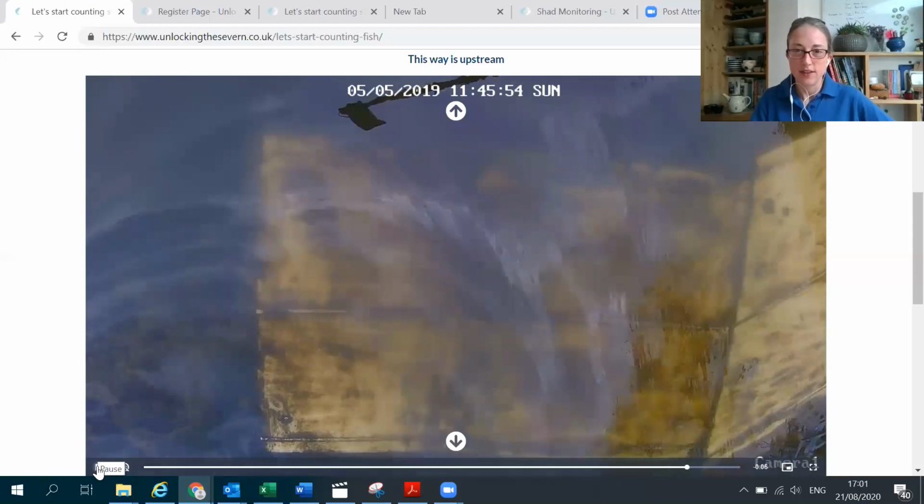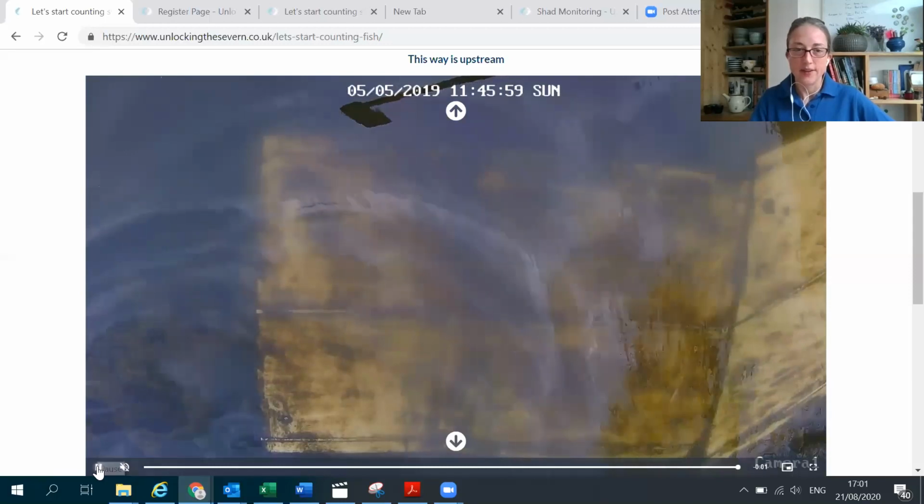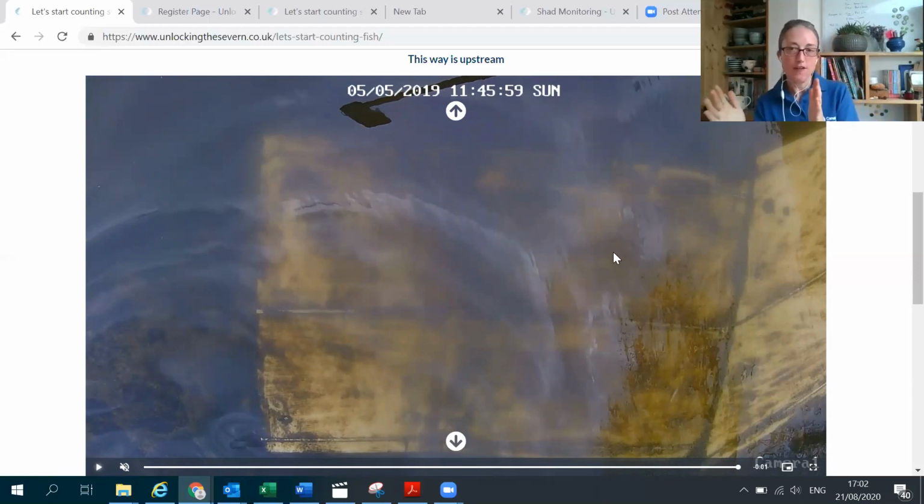Nearing the end now. Brilliant. Okay, now if you got to this final frame of the video and there was a shad on screen, don't count it. The next person who picks up the video chunk that comes immediately after that will see the fish in frame and count them going upstream over the weir. So you can leave that one for them to count.